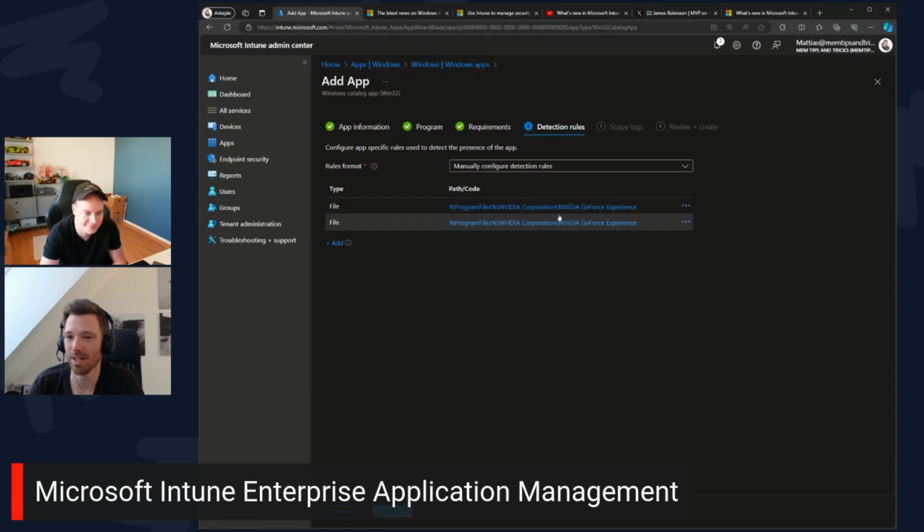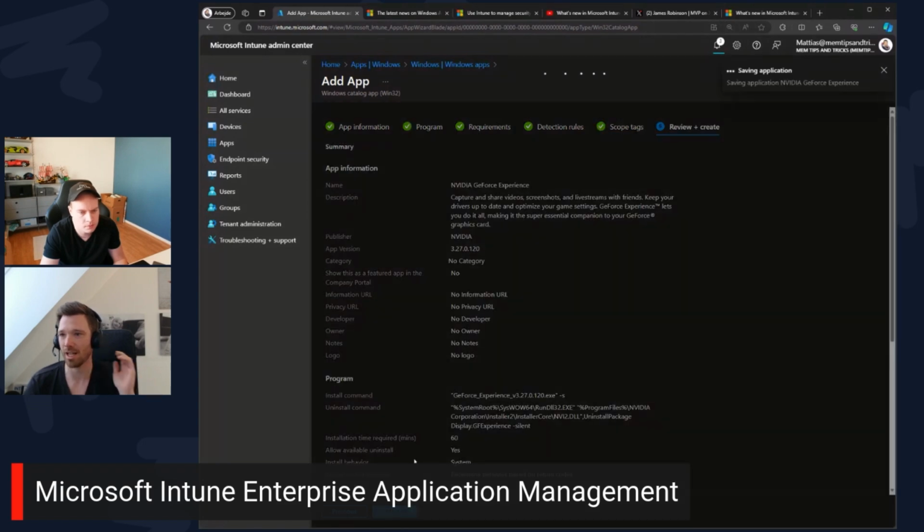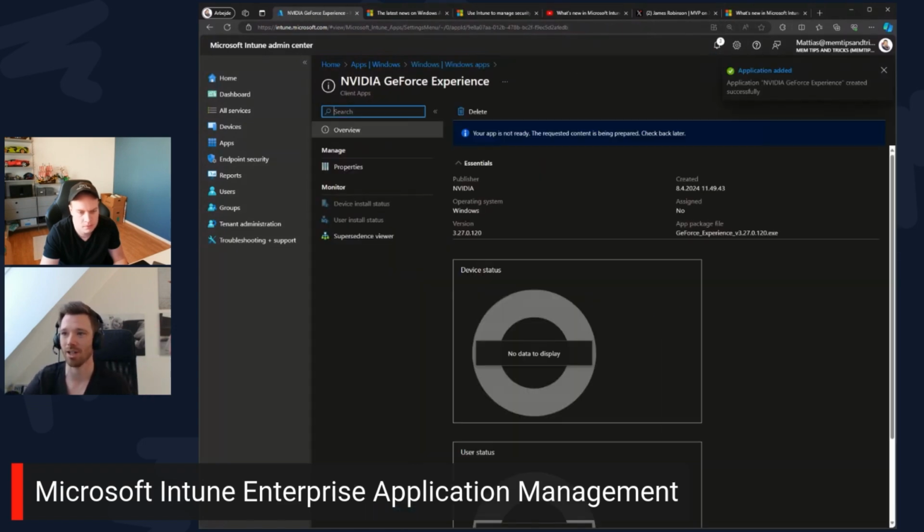But nevertheless, 2 things to do for the rule format. I think it's better safe than sorry, so that's really, really good. Scope tag if you are using RBAC, and then add the application, and you're done. Just wait for the application to come down and be put into your portal.